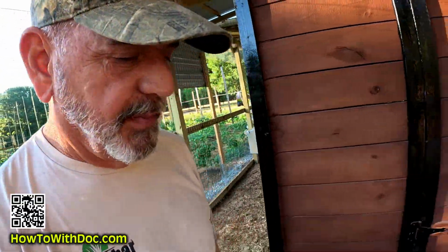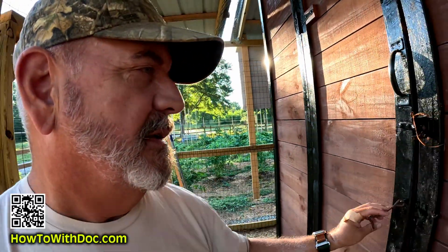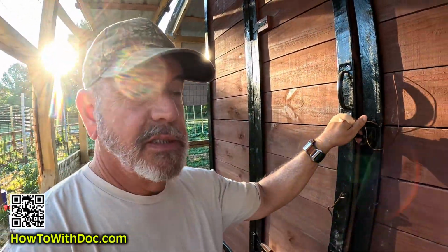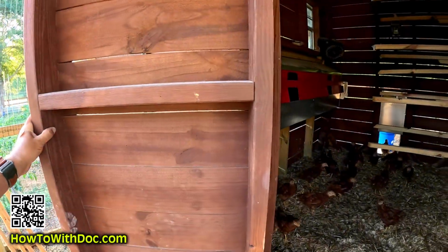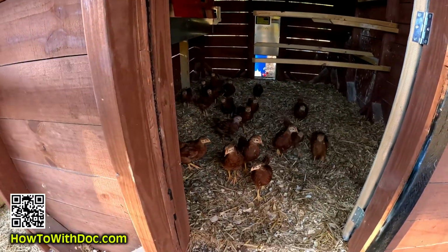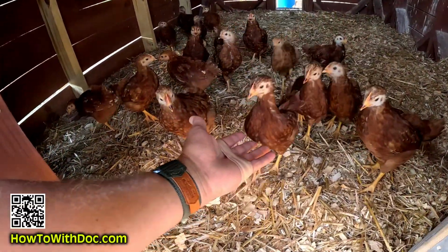All right, so let me open up the chicken coop here. Excuse me, girls. We keep thinking they're getting scrambled eggs. They love scrambled eggs. All right, so let's go in the chicken coop here. Hi, good morning. How are you? I don't have anything for you today.